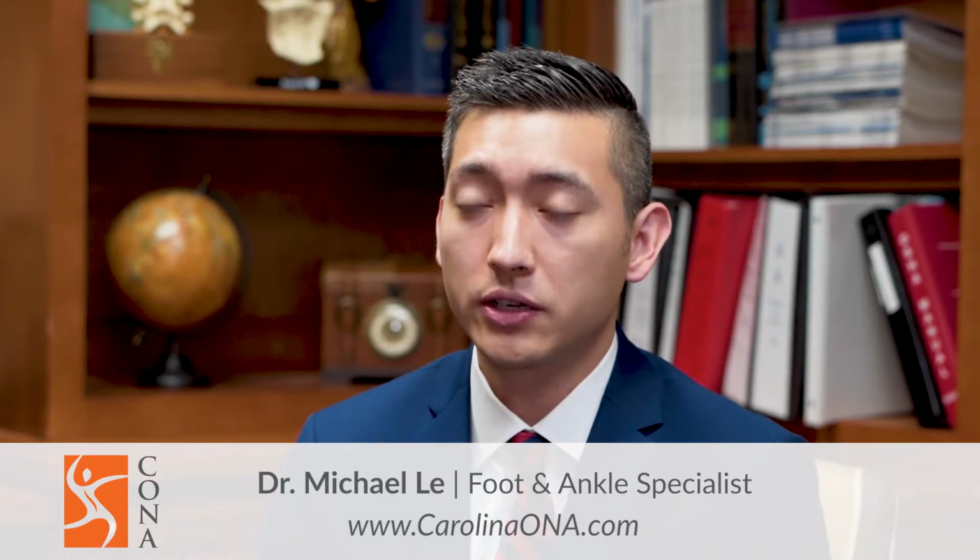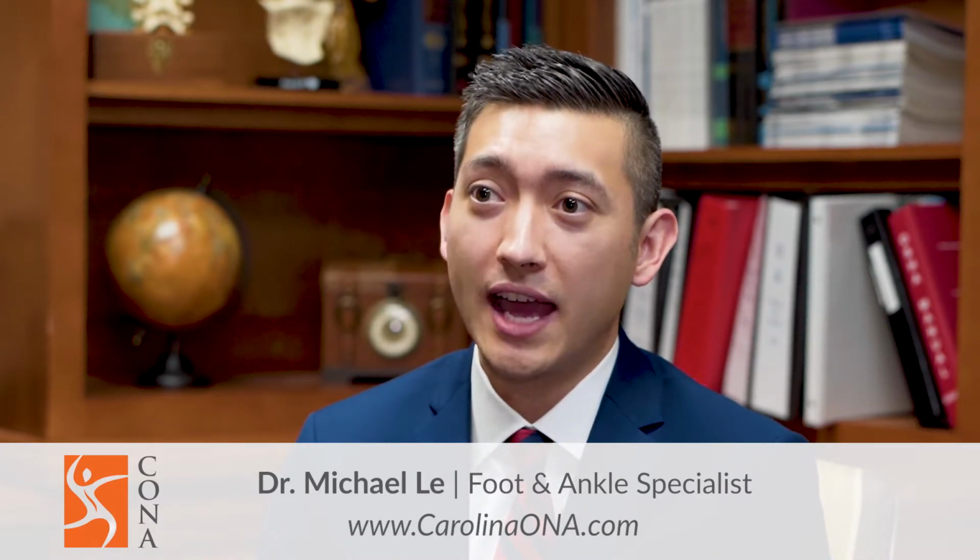There are two options for flat foot surgery. One is a flexible reconstruction, where a tendon is transferred in the foot along with shifting the heel bone to change the anatomy. The other option is a fusion surgery, what is called a triple arthrodesis, where multiple bones in the hindfoot are fused to correct the malalignment.